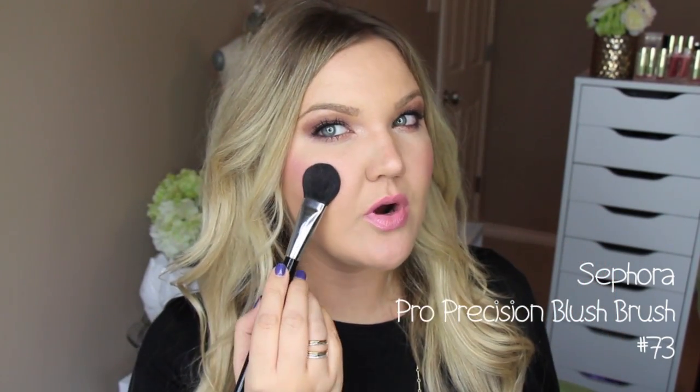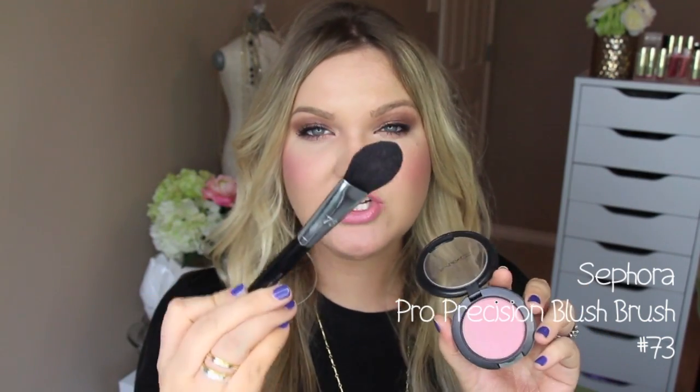It hits your cheekbone perfectly to pull back your blush and just pat it on. I love this brush so much. I've been so unbelievably impressed with Sephora's brush line, and this is no exception. This is probably my favorite blush brush as far as laying down product and the shape of it for applying blush. My friend Sarah told me that this was amazing, and she's right.